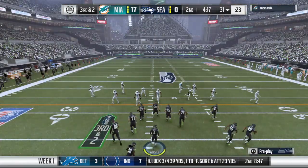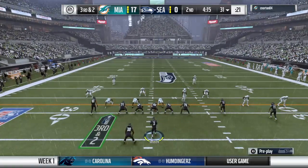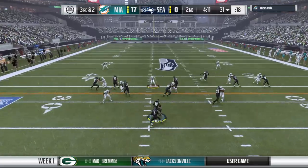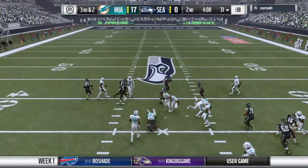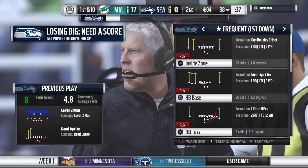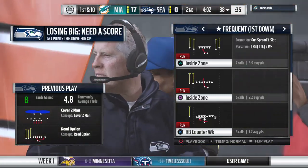So second down was a run play. Now let's see what they do on 3rd. They'll try and run for it. Here's Lacey. And he's going to have the first down at about the 38. It's an 8-yard pickup and leads to a new set of downs.